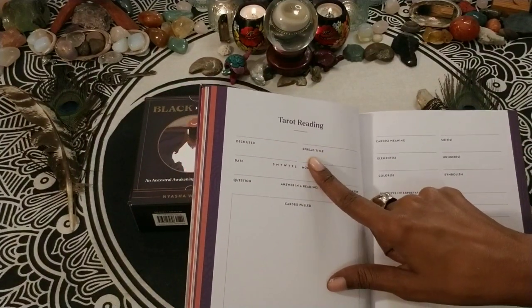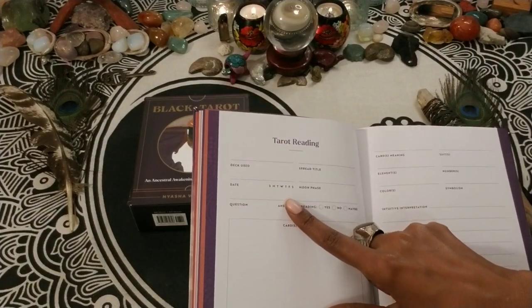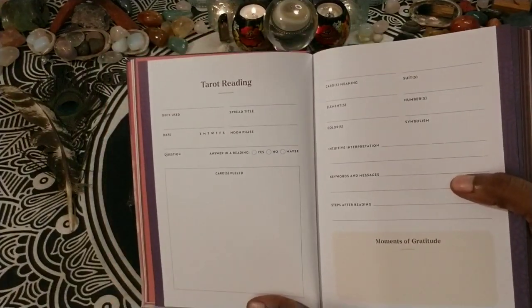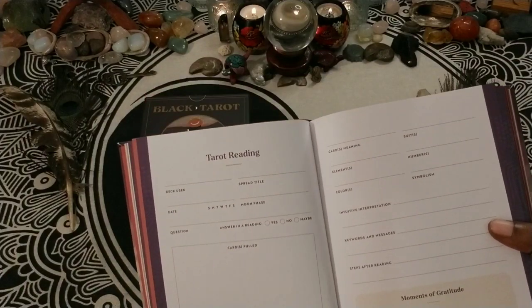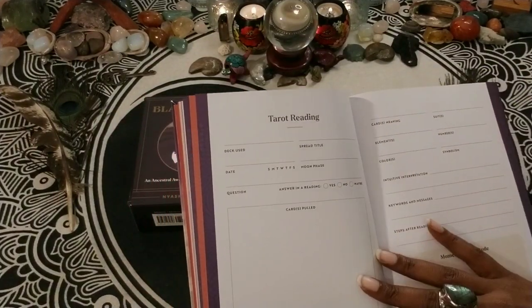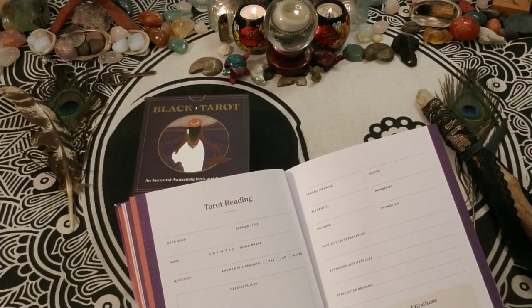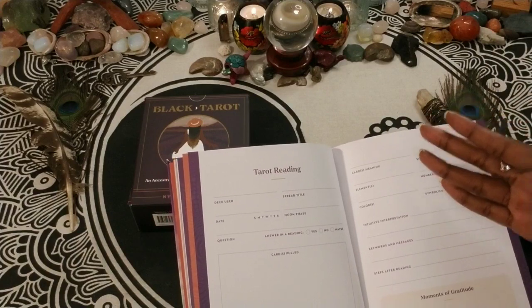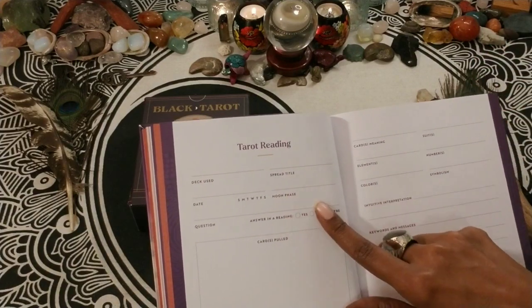Spread title, so what spread you use. Date, definitely important to date your journal prompts, whether you use this guided journal or not. That's okay if you don't, but I always encourage people, don't forget to date it, because it's beautiful to go back and reflect and look at where you were at in a particular time as you're looking through your tarot journals. What moon phase were you in?